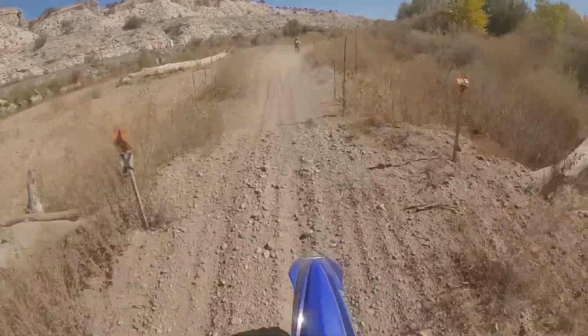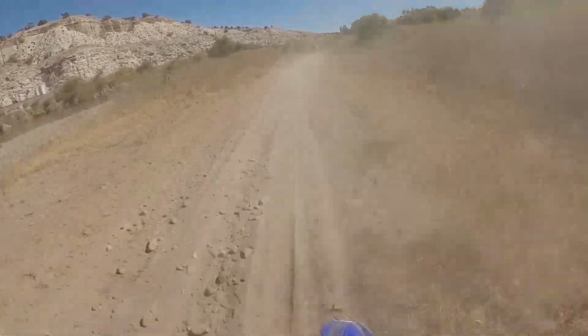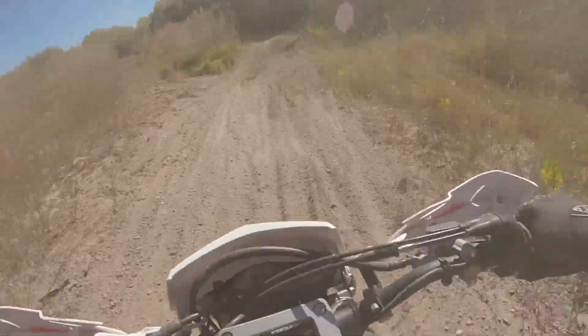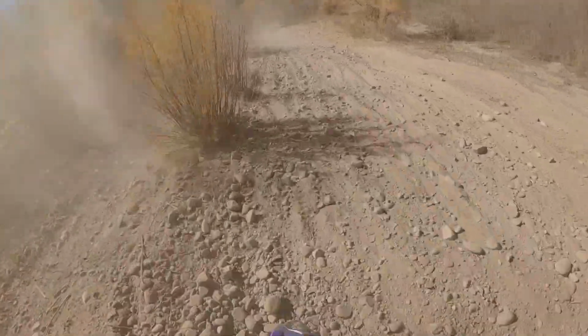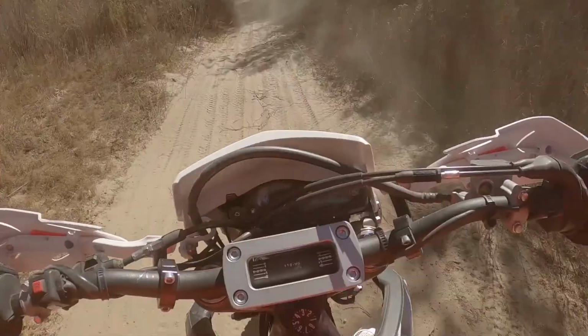So this was a little double that I know some people were saying they jumped. The run up to it was loose, sandy, baby fist-sized rocks. I never had the confidence to jump it as tired as I was. So this right here, these ruts were massive, or these whoops. Those were very tough. And again, that really loose sand covered up by deep rock was pretty tough.